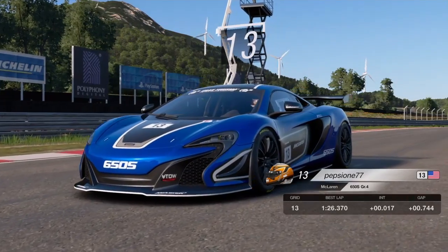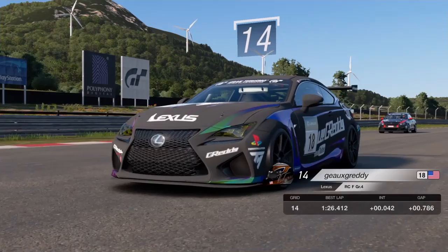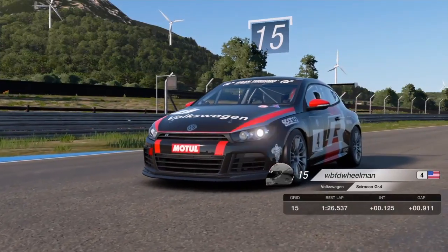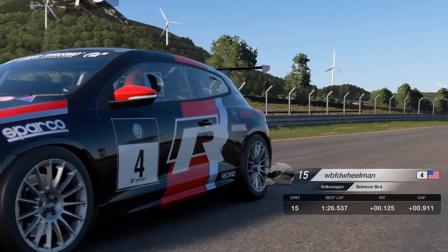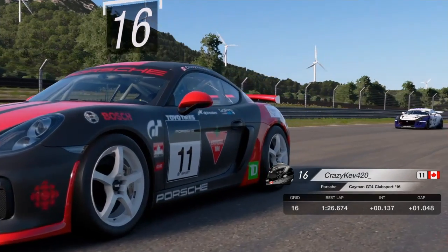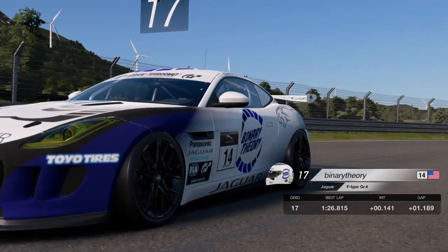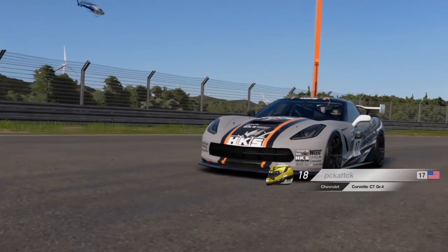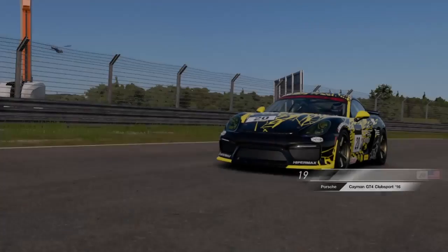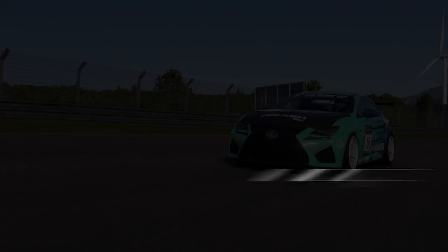Not much separating. 13th, we got Pepsi 1, 126.370. In 14th, myself, Geauxgreddy, the 126.412. And in 15th, WBFD Wheelman with the 126.537. And 16th, Crazy Kev with the 126.674. And 17th, Binary Theory with the 126.815. And 18th, PCK Attack with the 126.858. In 19th, Nettles with a 126.865.